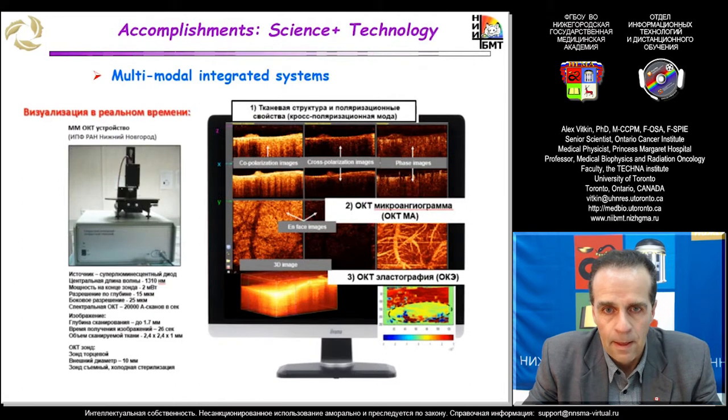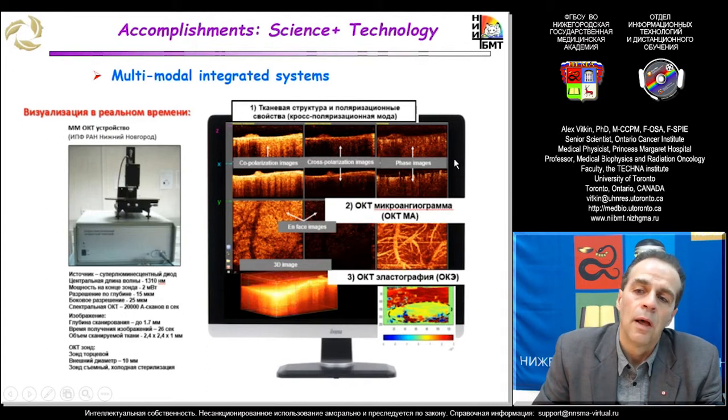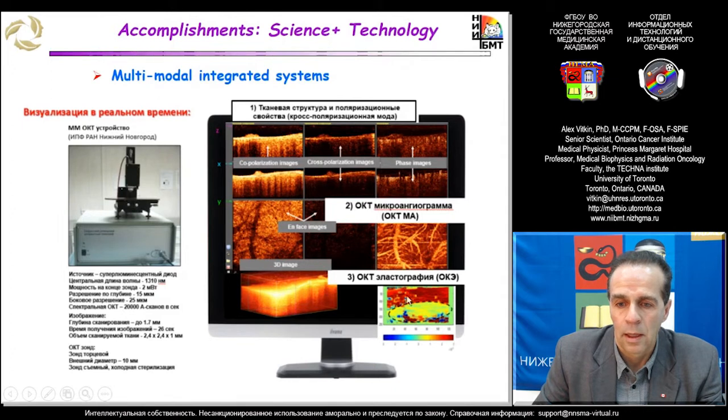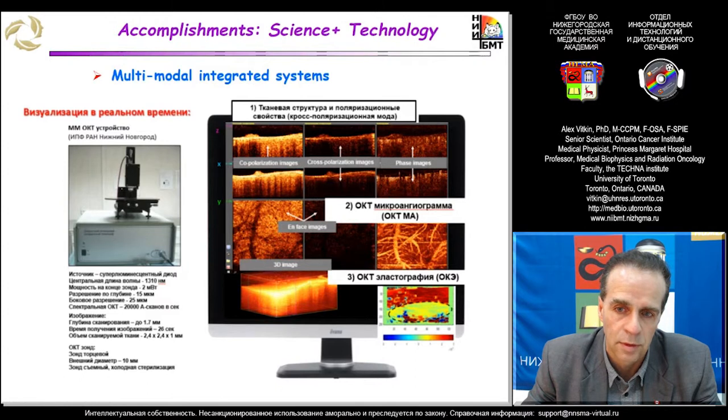therapy. So putting the science and technology together, here's a combined box, one of the systems that was built as part of this mega grant, which enables this multimodality imaging. And here, basically on a computer monitor, is shown the 3 modes of tissue information that's available in vivo from one of our systems. So microstructural information on the top, microvascular maps in the middle, and this elastographic indication of tissue stiffness or rigidity in the bottom, as well as 3-dimensional rendering of the tissue microstructure.